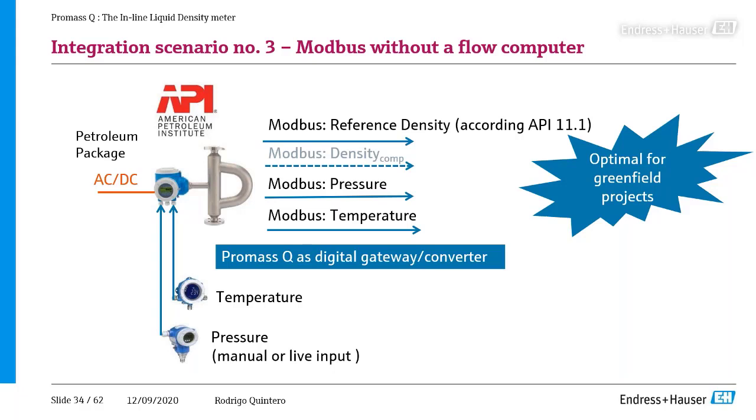So you will be able to add the pressure and temperature right away into our instrument. And our instrument, of course, will give you the output of the reference density according to API 1.1.1. So pretty much what the flow computer is going to do. And it will give you pressure and temperature by Modbus as well, right? So this one we see, of course, for greenfield projects where the customer doesn't want to spend extra money on a flow computer because they don't see the point in having it. Then, of course, this is a great way to go forward, right? So you avoid all the spare parts or installation of a flow computer, and you have one single device which will provide all the information you need.